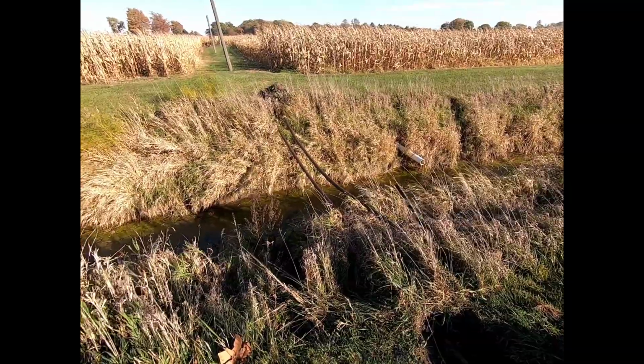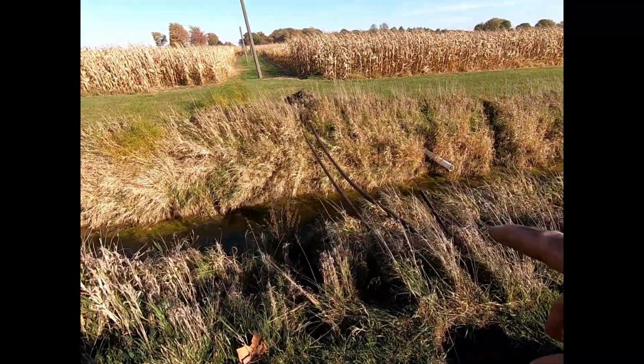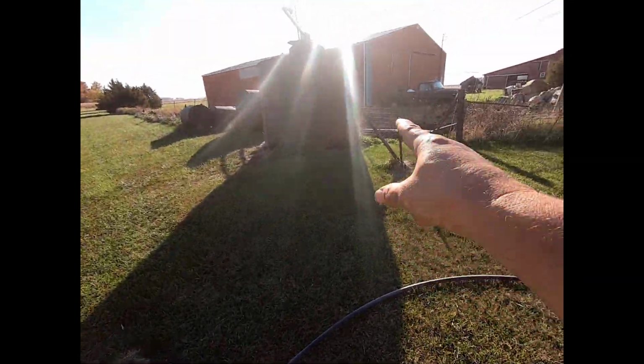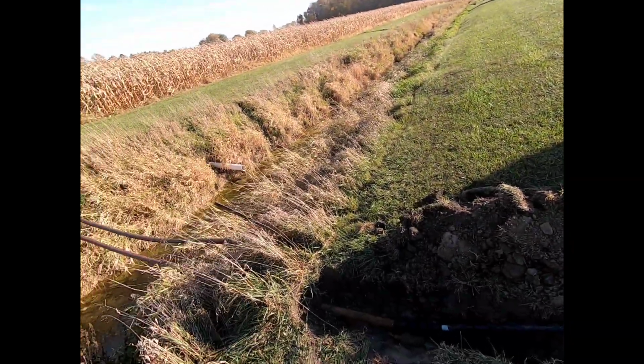I want to redo this. I want to build like a bridge platform and get these things up in the air. That second one on that side, that's actually oil. Comes over here and goes up into the oil tank. That's the actual oil line.